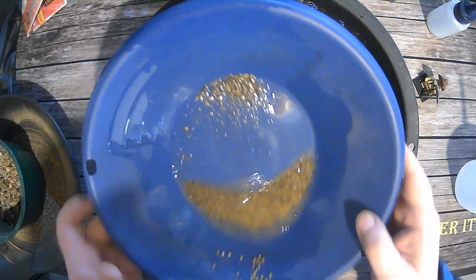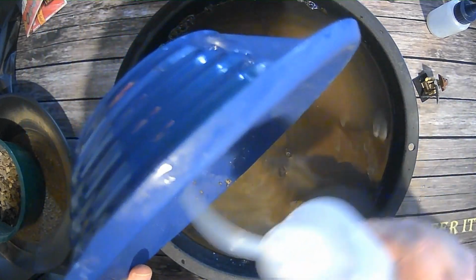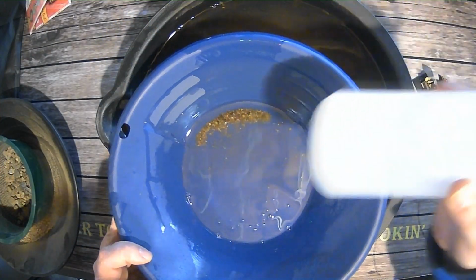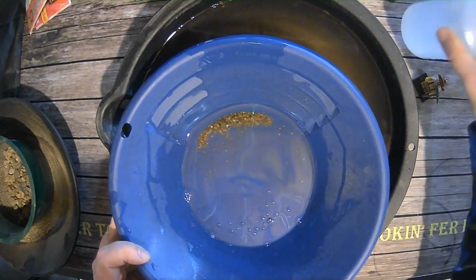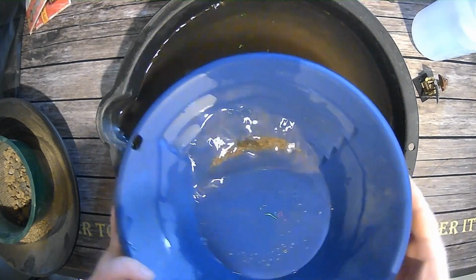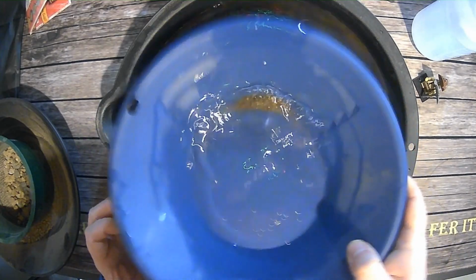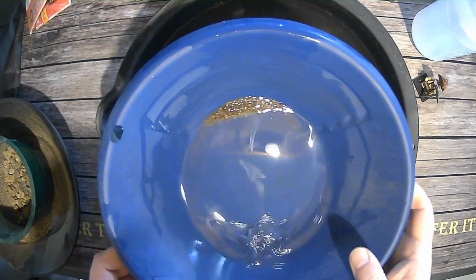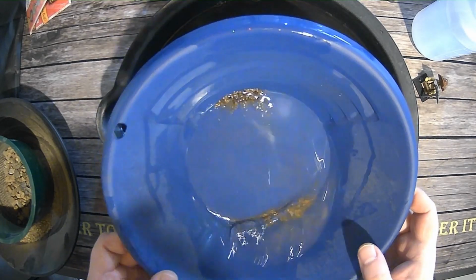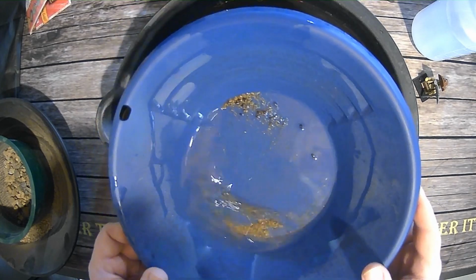Yeah, there is quite a bit of heavies in here, so we are going to have to be careful. I had to run back and fill up my squirt bottle there. I don't know what is with this damn thing. It's always empty for some reason or another. Anyways, we're going to need that a lot because this material is heavy, and we're going to have to cut this in half whenever we can get down to the good stuff.